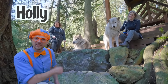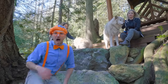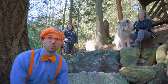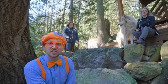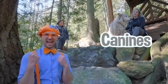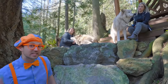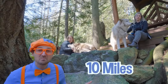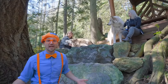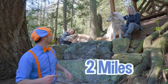Whoa! Did you think that these wolves kind of look like dogs? I know, I did too. But let me tell you, dogs and wolves are different species, but they're actually both what's called canines. Wolves are pretty smart. They can actually hear a human from 10 miles away. That is really far away. And they can smell a human from 2 miles away.